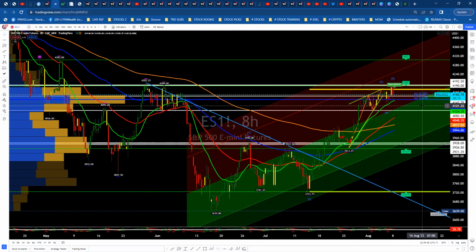Anything below 410, look for probably a short. Anything above 417, 4200 should be resistance.